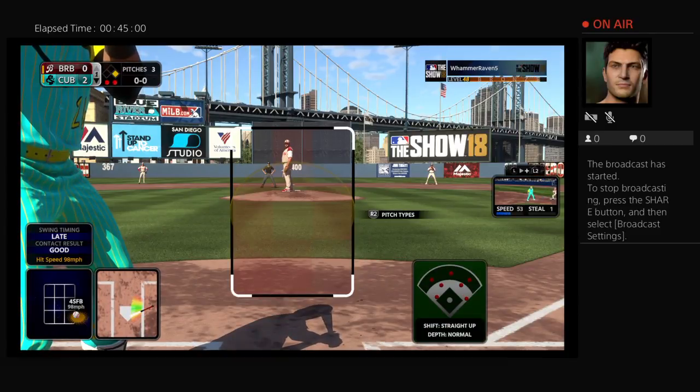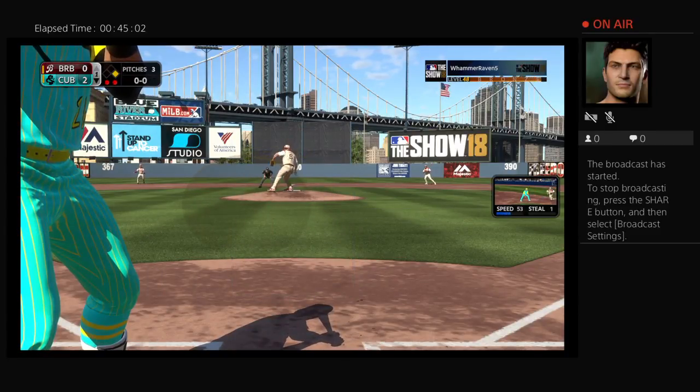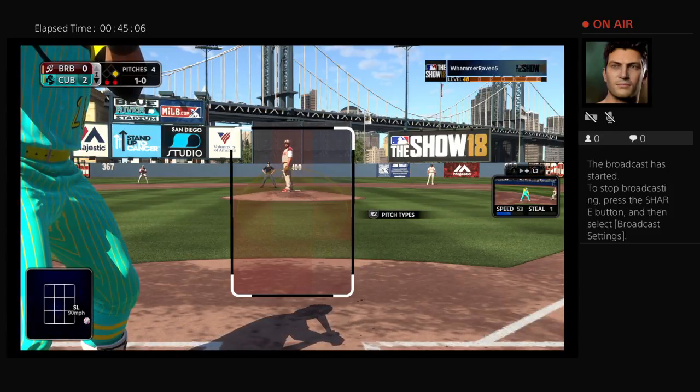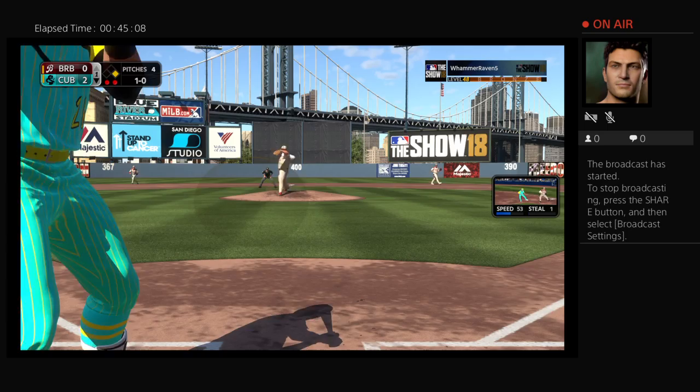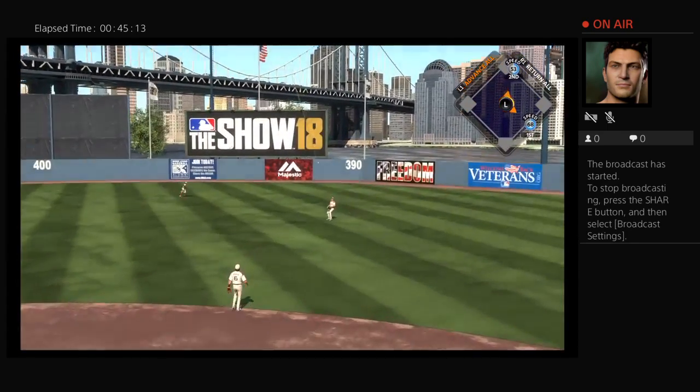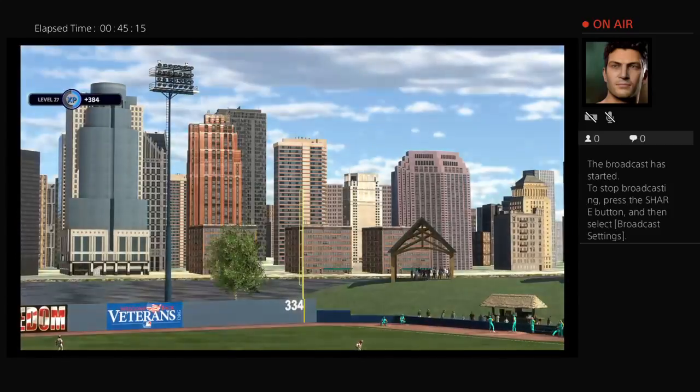So here is Avisail Garcia. He takes his first cuts in this one with a man at first and 2 away. He'll hold off on the slider to start the at-bat. It's ball 1. Lofted in the air out toward right center. Stanton has a read on it, and that's the 3rd out.